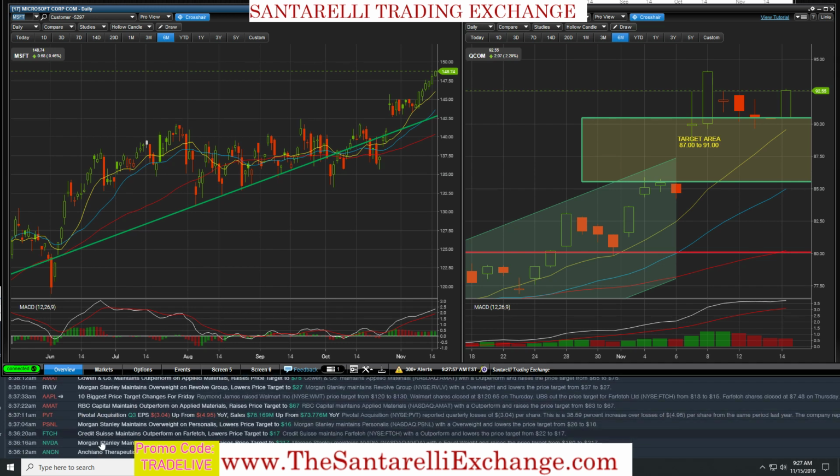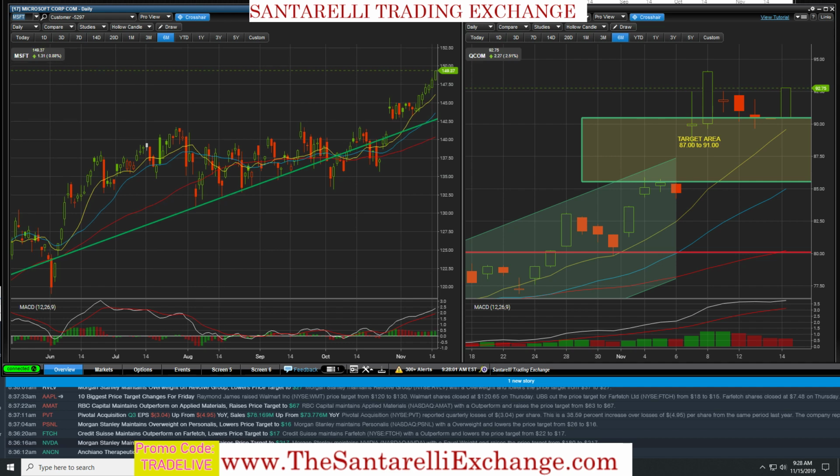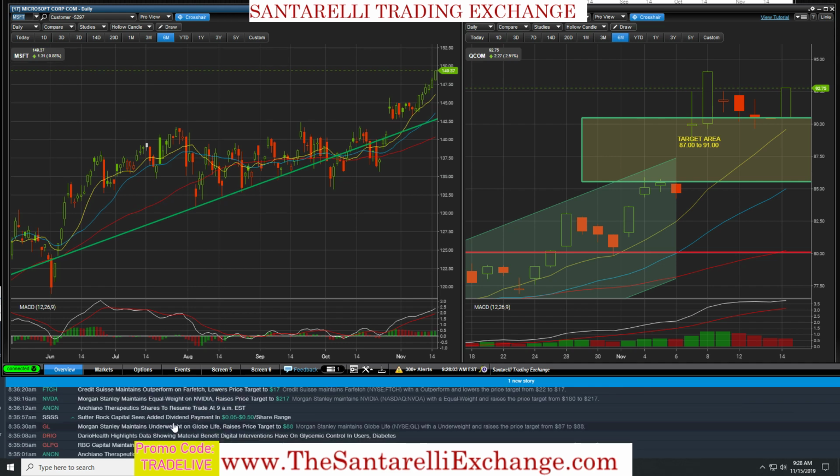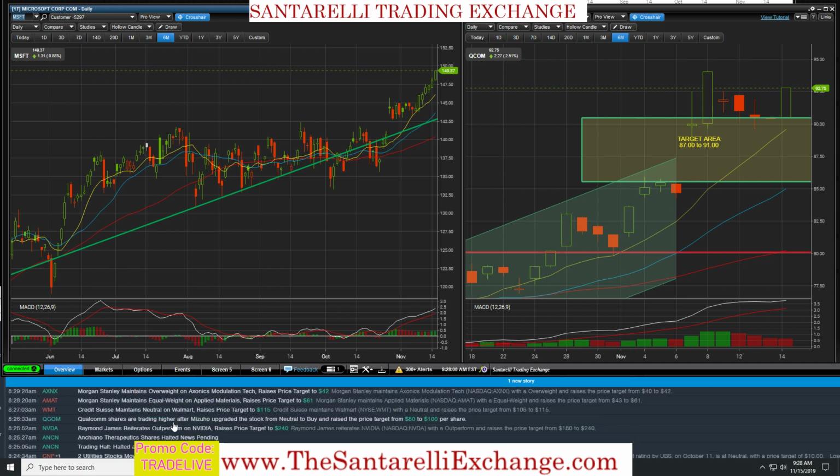Keep going down here. NVIDIA. Morgan Stanley maintains equal weight on NVIDIA, raises price target to 217 a share. And as we continue to go down here, there's some more NVIDIA upgrades. Raymond James reiterates outperform on NVIDIA, raises price target to $240 a share. Alrighty. Qualcomm shares are trading higher after Mizuno upgraded the stock from neutral to buy and raised the price target from $80 to $100 per share.